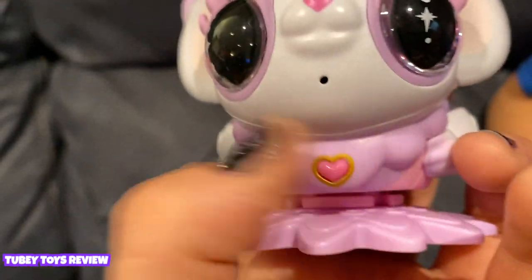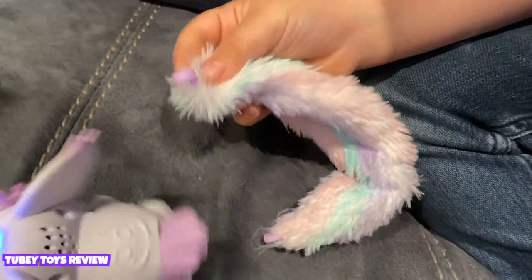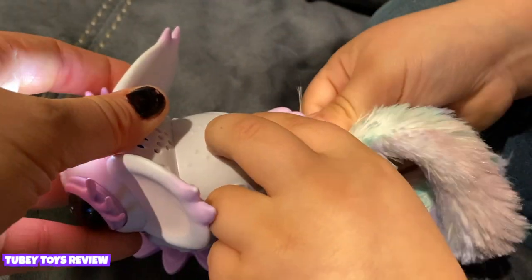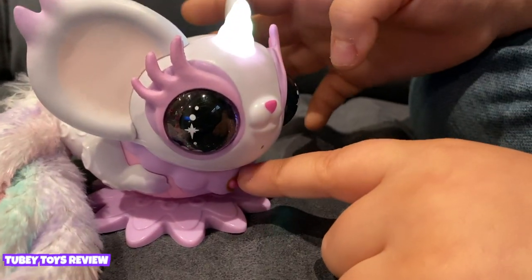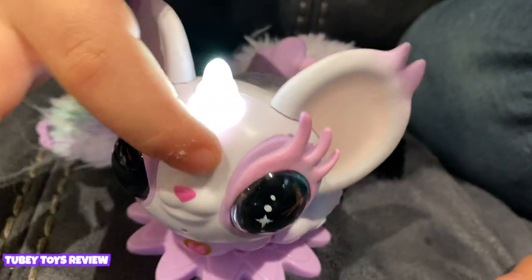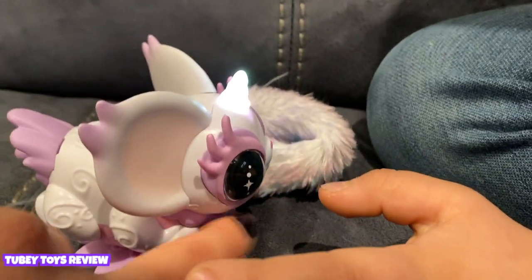Beautiful. And if you think that you broke it, it's not broken because it's a bracelet. Oh, and there's a little clip? Yeah. And now this part can go into this part, and then the tail would be back on. Very nice. And this button is the on and off button. This is like when you play with her. And does she respond when you touch her? It looks like she does, right?